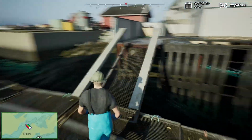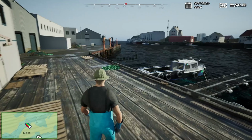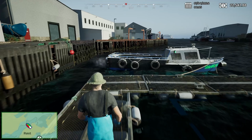Right, let's get our next job. And in fact, we might start a bit of a time-lapse series just here going on. Now remember, the ultimate goal will be to try and get this whale watching going here. However, I think maybe I should have turned the engine off. We'll go and turn the engine off. I might just see if we can slap on another upgrade.